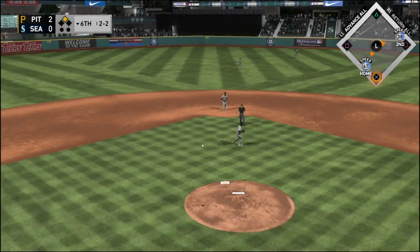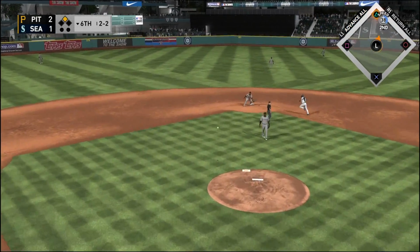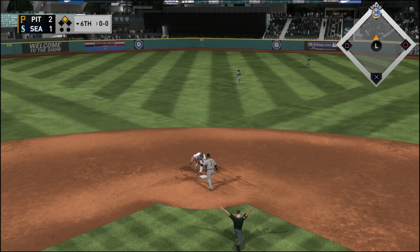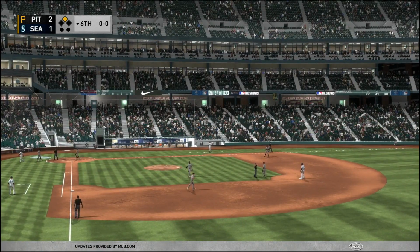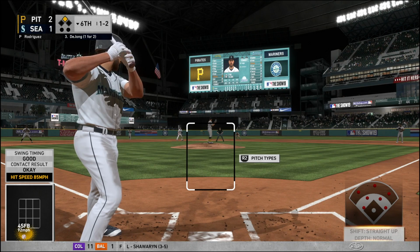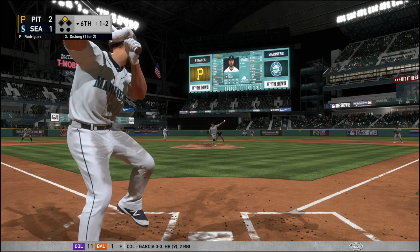Marte's going to come up throwing, and it's going to be offline, and David Freese is going to make it into second base. So now we're right back in this game, and now we've got a guy on second here with no outs in the 6th. Paul DeJong at the plate.